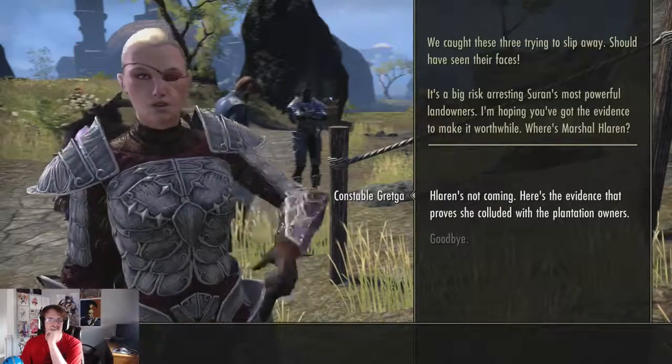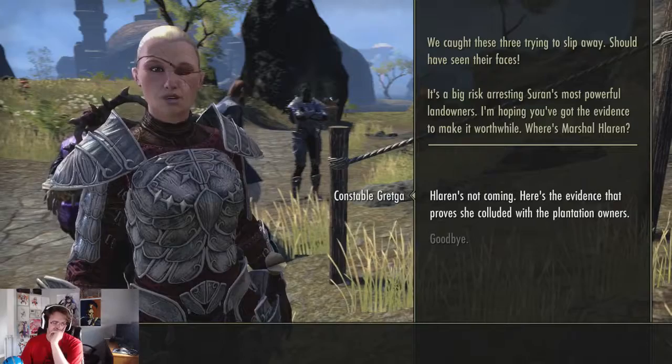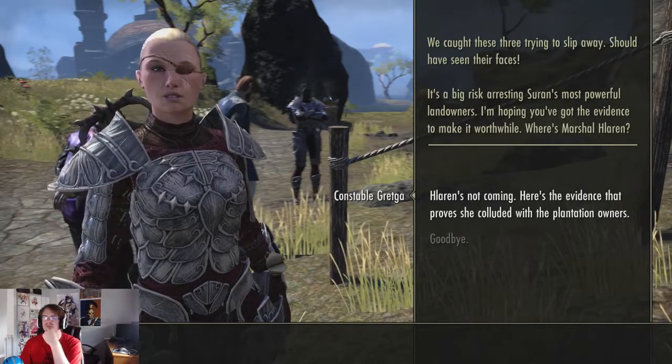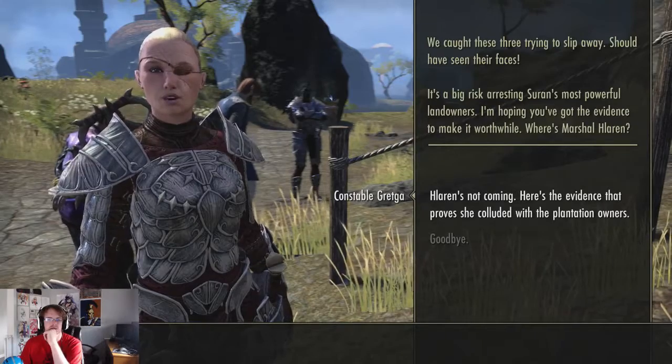We caught these three trying to slip away. Should have seen their faces. It's a big risk arresting Suran's most powerful landowners. I'm hoping you've got the evidence to make it worthwhile. Where's Marshal Vvarden?